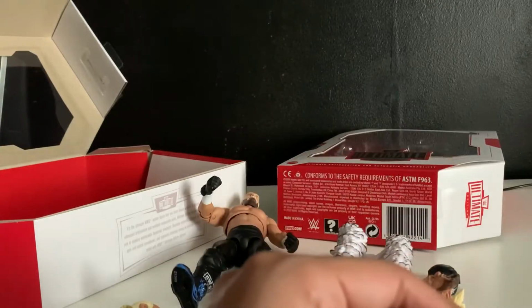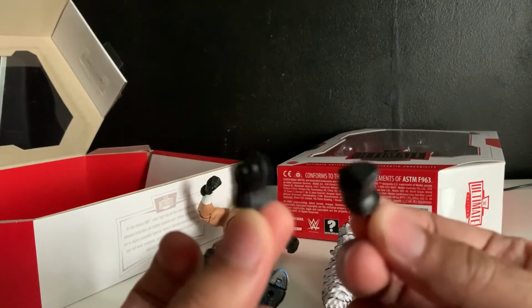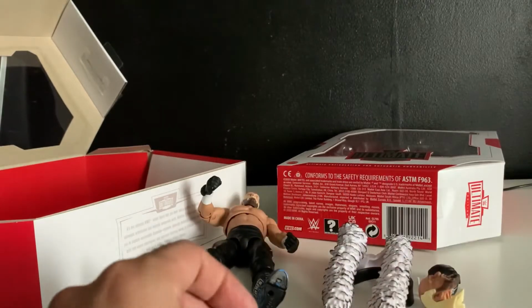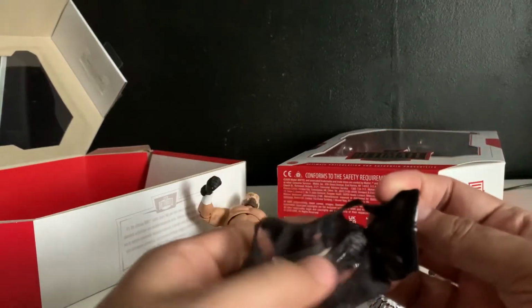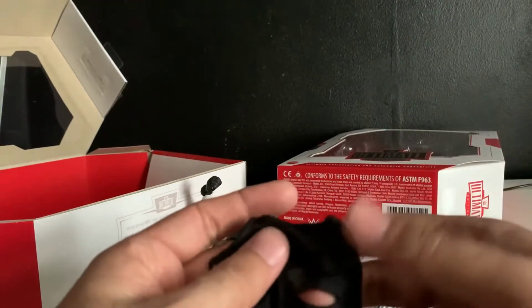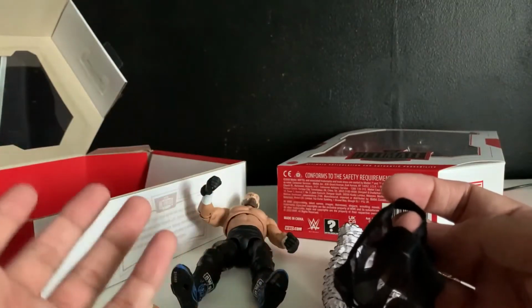And of course, another pair of hands. This time they're fists. And a soft goods NWO shirt that can be ripped off, giving the impression of a ripped shirt, and it even has the little holes on the back. Let me just set up this figure how I would normally have him.